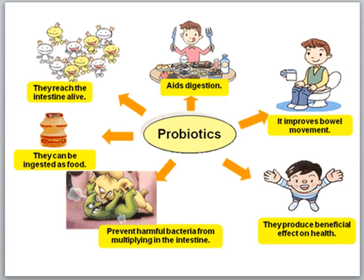They have beneficial effects on your health, of course, because of the healthy bacteria. And it prevents harmful bacteria from multiplying in the intestine, because obviously the more healthy bacteria you have, the better it could fight the harmful bacteria. Okay. They can be ingested as food, as I mentioned, the sauerkraut, miso, tempeh, that's fine. But the main thing is we want it to reach the intestine being alive, good, healthy, live bacteria. That's the whole ticket there.